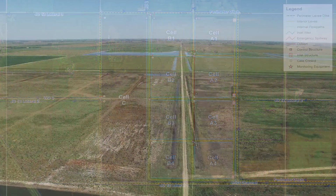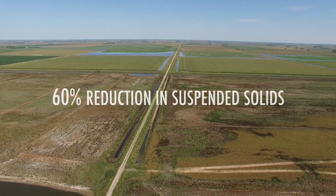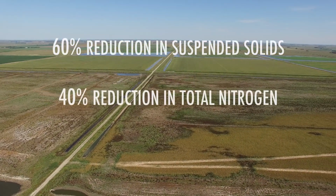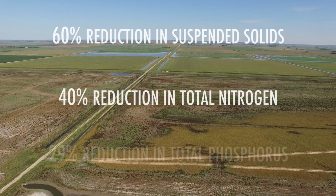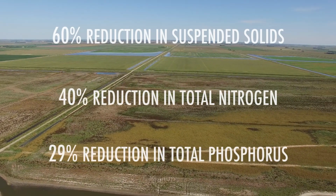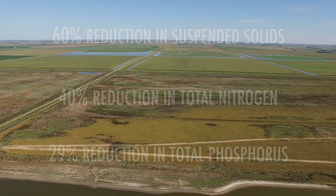In 2015, monitoring of water quality at the North Ottawa Impoundment indicated a 60% reduction in suspended solids, 40% reduction in total nitrogen, and a 29% reduction in total phosphorus. With continued management, the impoundment is providing significant water quality improvements.